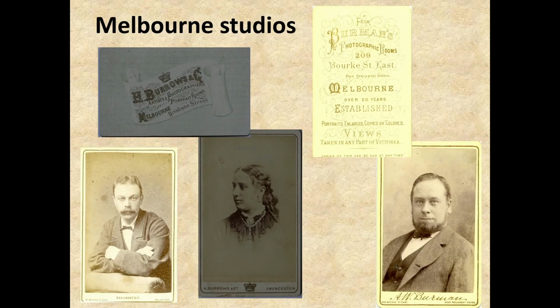So there were many studios in Melbourne producing cartes de visite, then cabinet cards from the 1860s. So here we have Burroughs and Berman's. And as I said, photographers often moved their premises, and this change of address would help to date the photograph. And then you can also look at what clothes they're wearing, that sort of thing, to help date these photographs.